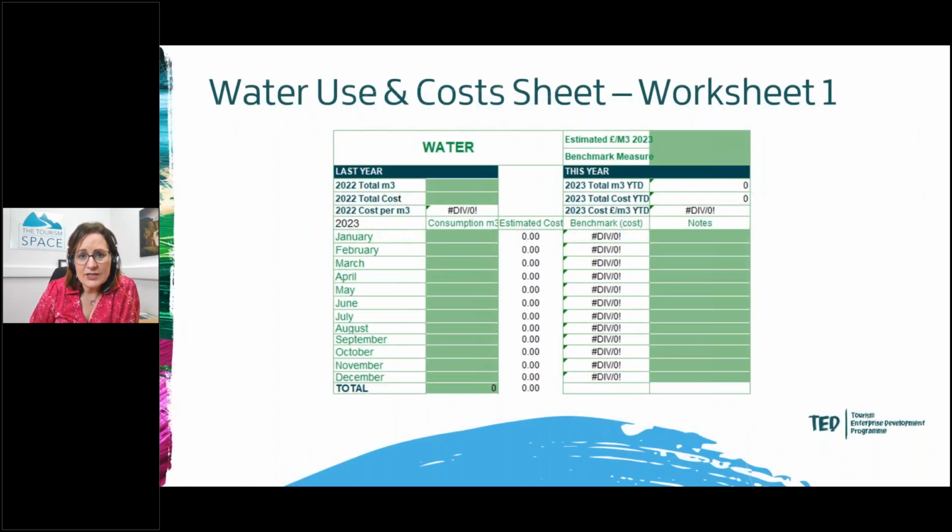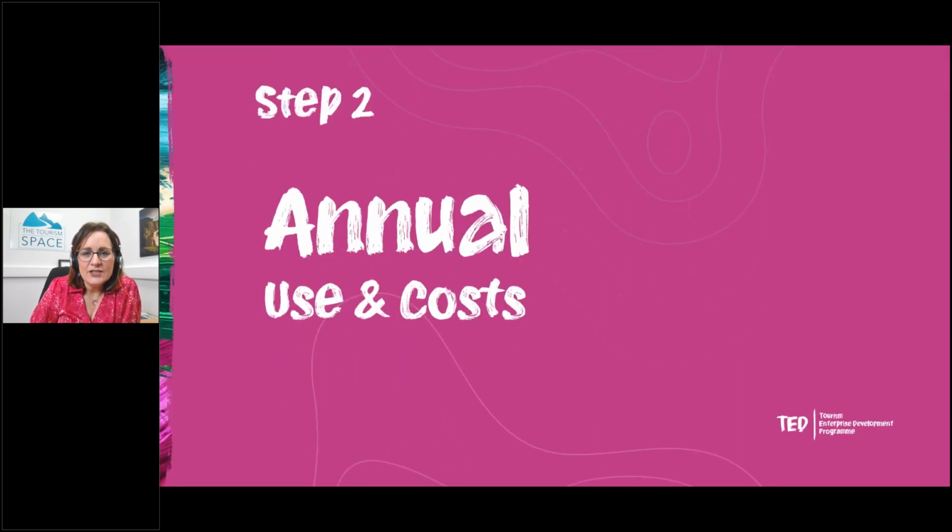This is the first worksheet you'll find in the workbook. I call it the water use and cost sheet. Whoever you put in charge, your green team or your green champion, this will be the sheet that they use to do their measuring and monitoring. And I'm going to talk through this. It looks a bit complicated there. In reality, it's not. We'll talk through it in a little while. So that sheet is kind of your management tool for water, or a similar one. You may decide to create something similar yourself.